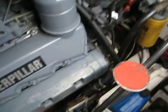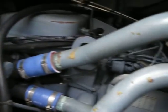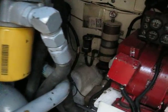I am going to try and get down in here for you guys. Hopefully you can see this. Ooh, wow, the heat feels good coming out of here. Just so you guys can see what I see. Hopefully the lighting's good for you.